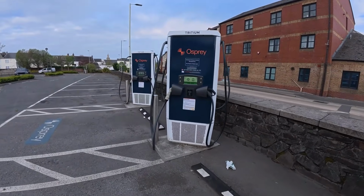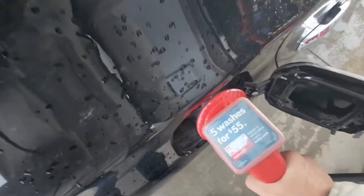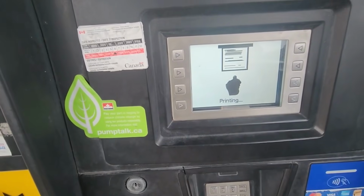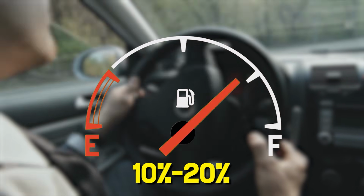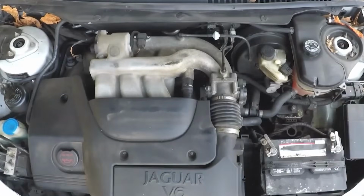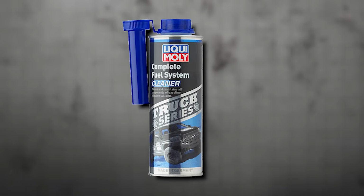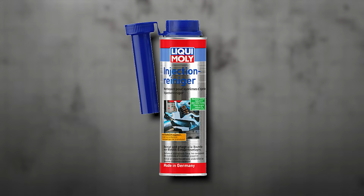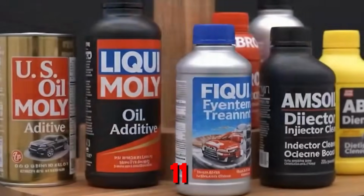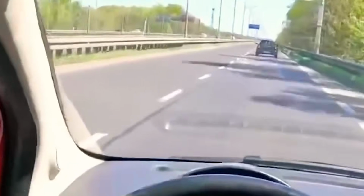The fuel additive con. Walk through the automotive section of any big box retailer and you will find an entire shelf dedicated to bottles promising results. 10 to 20% better fuel economy. Engine cleaning so thorough the manufacturer should be embarrassed. Octane boosters. Fuel system conditioners. Injector treatments. We tested 11 different fuel additive products over 4 years of careful back-to-back comparison across 2 vehicles with documented baseline fuel economy figures. Here's what we found precisely.